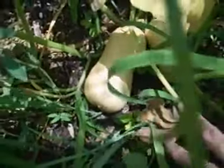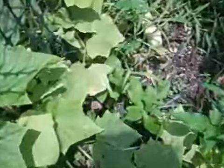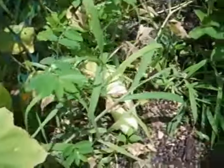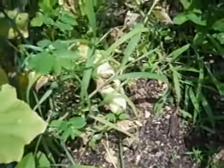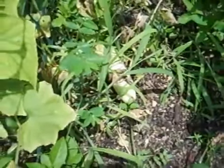These are butternut squash. There's a cucumber in there. And that's a huge Armenian cucumber. Well, it's not as big as they can get. They're supposed to get 3 feet long, but that's pretty cool, I think.